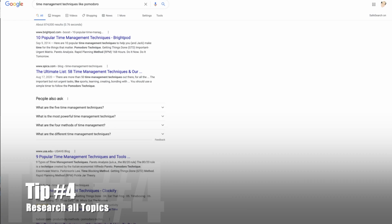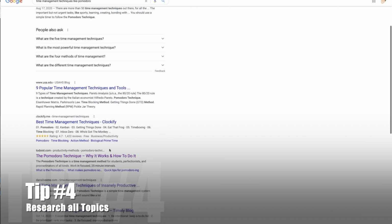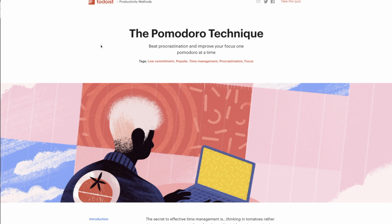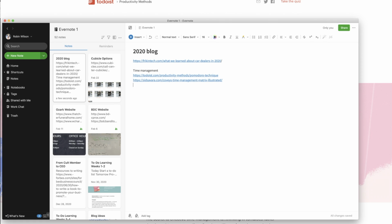Tip number 4 is research everything that you want to be considered in that blog. For example, if you're going to write a blog on time management, you want to research time management techniques that other people are using, the Pareto method, or whatever you want to do, research it.